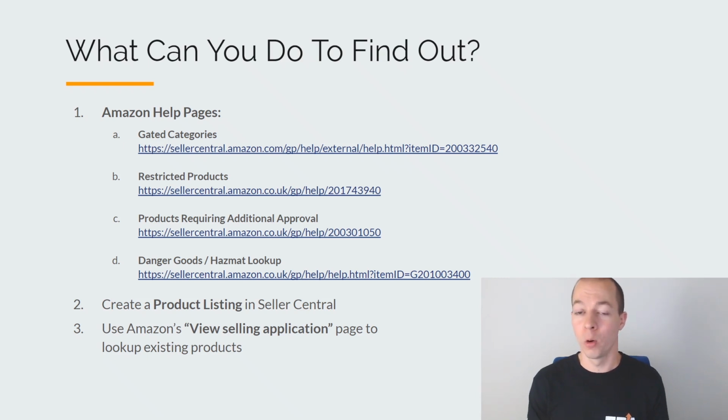Now I do not know how long this feature has been in Seller Central. If it's been in there a long time, I have no idea how I missed it. However, for me, this is definitely one of the best ways of finding out whether a product may have issues selling it when you actually come to sell it on Amazon. So let me take you over to Seller Central and I'll show you an example of how this might work.